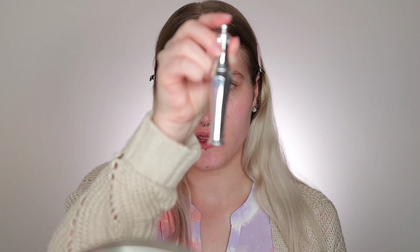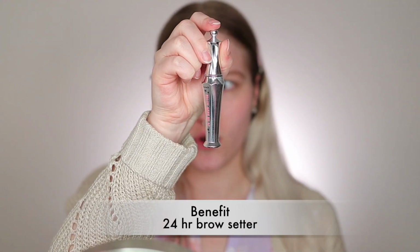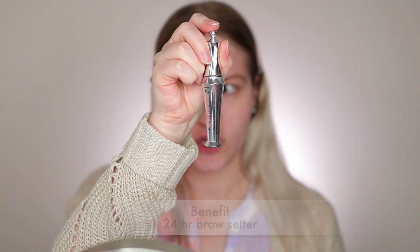So be right back. For my brow gel, I'm going to go in with the Benefit 24-Hour Brow Setter. This is such a good brow setter because it's like hair gel or hairspray, but for your brows, and it's clear. So if you don't like a tinted brow gel, I definitely recommend this one as a clear gel. It's going to keep your brows in place all day. And what I like about this is it doesn't make your brows feel crunchy.